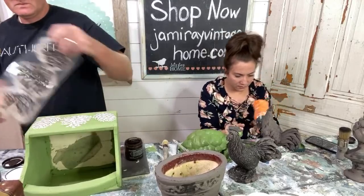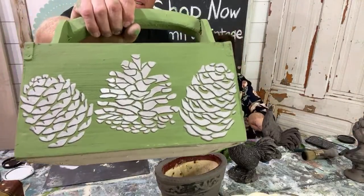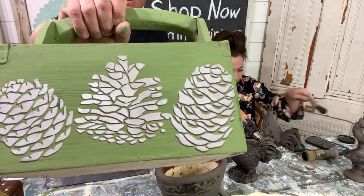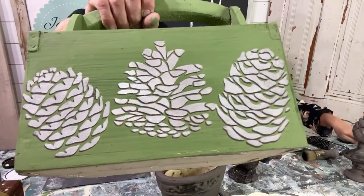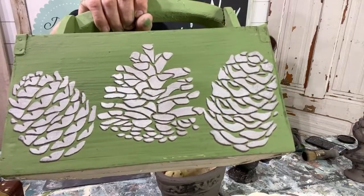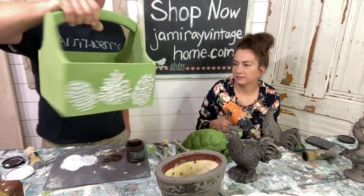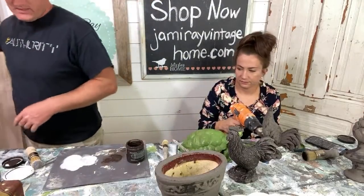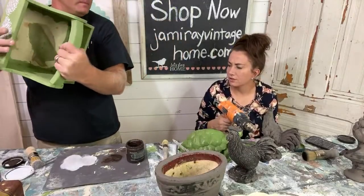Oh, I missed part of this leg situation. I think that would be really cool if you had some flowers or roses or something, and you two-toned or even three-toned them. Can I see? I haven't seen it. Oh, that's way cute. Can you do it on the other side? Yeah, I'm going to do the stars on the other side, but I'm going to distress it so they can see the red coming through. You're going to do stars.